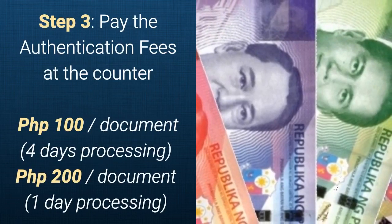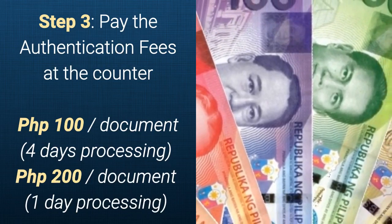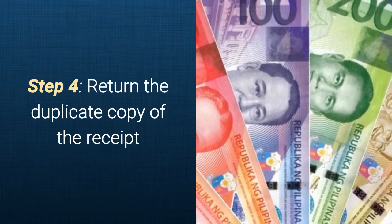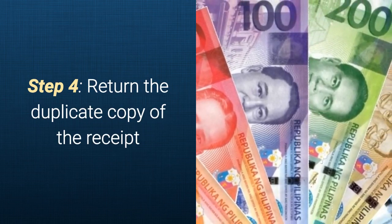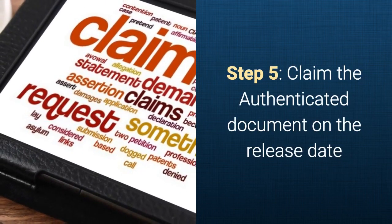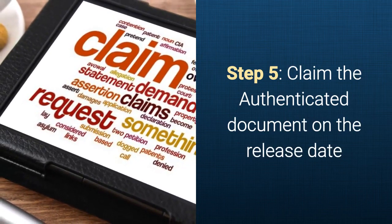Step 3. Pay the authentication fees at the counter. Step 4. Return the duplicate copy of the receipt to the processing window. And finally, Step 5. Claim the authenticated document on the release date. Simply present the machine-validated receipt at the releasing window.